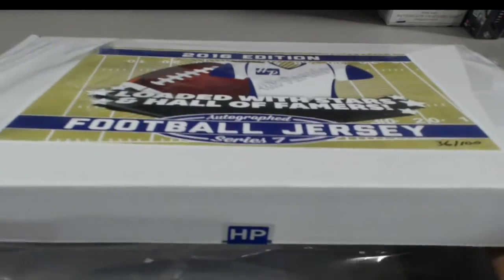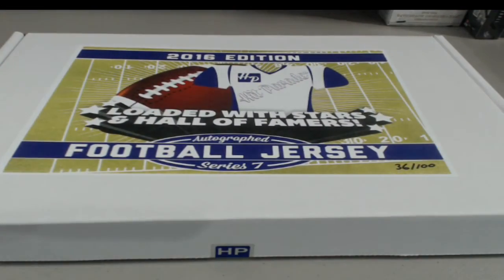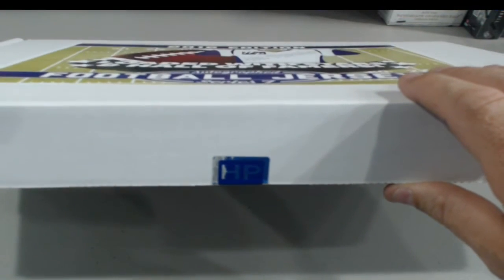Oh, we pulled some Seahawk jerseys now. Whew. Pulled a couple of large ones. I think we pulled a Russell Wilson once as well. I even pulled a Golden Tate jersey one time.